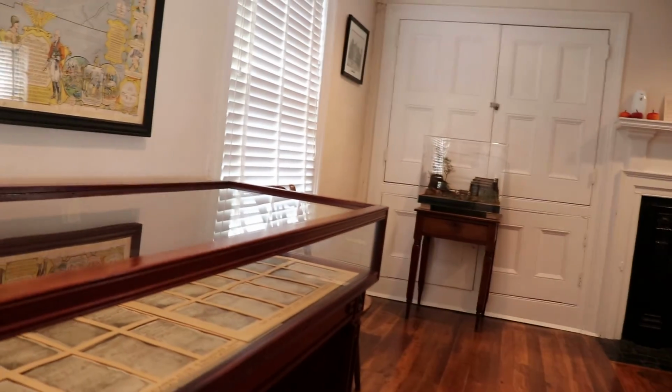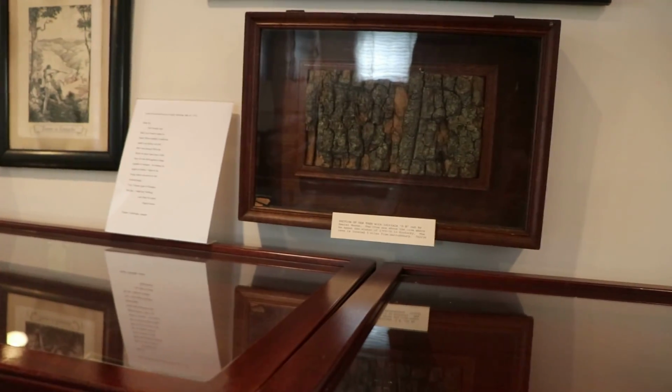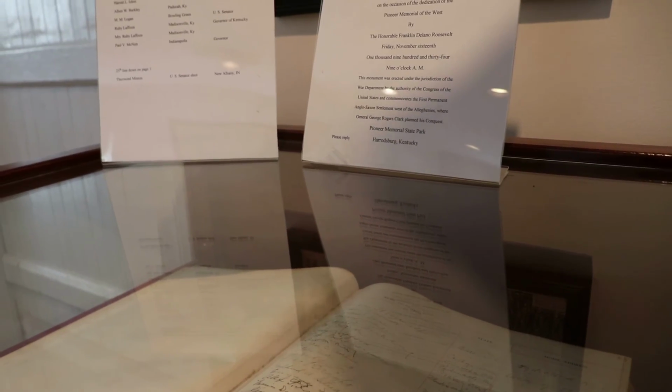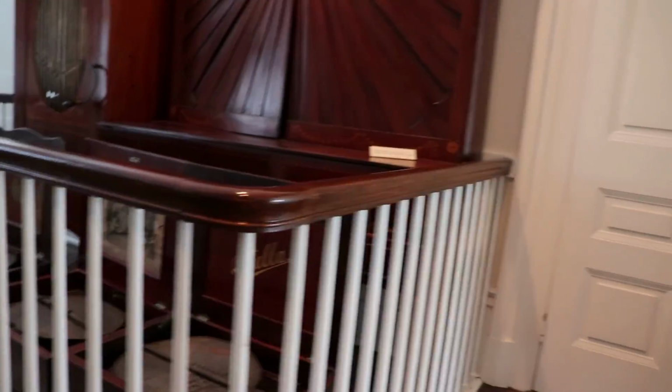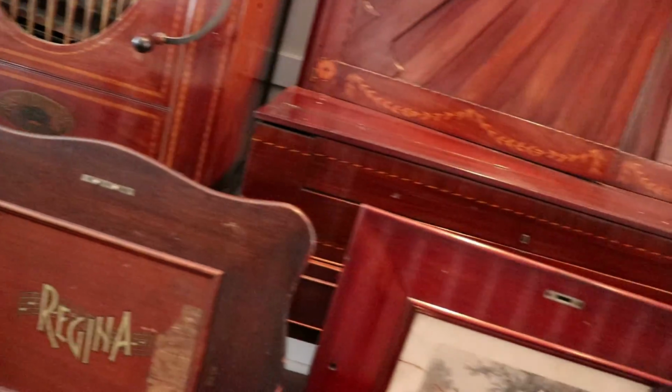This room has a lot related to Kentucky pioneer history. That is a fragment of tree bark that Daniel Boone carved his initials into. You can see DB. That is a guest book signed by President Franklin D. Roosevelt while he was here dedicating the George Rogers Clark Memorial. Some Native American artifacts. They even have some old music boxes and phonographs. And of course, a lot of old pioneer guns.